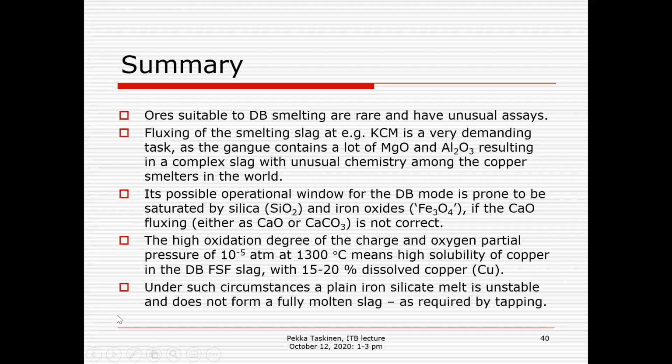And what is also strange from the matte making point of view is that these direct to blister smelting conditions are not suitable as such for pure iron silicate slags. They kind of disintegrate or split into solids when we go to such high oxygen partial pressures, which are required in blister making. So this also means that direct to blister slags need some modifiers to keep the slag stable and to allow tapping of the slag from the furnace.